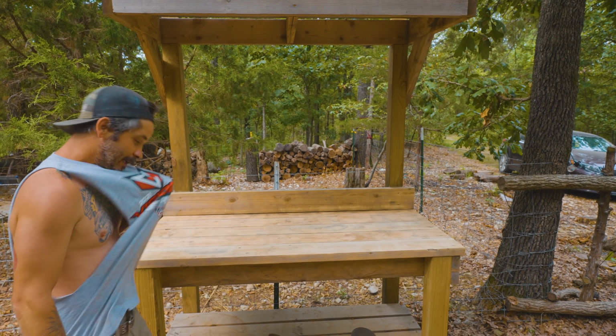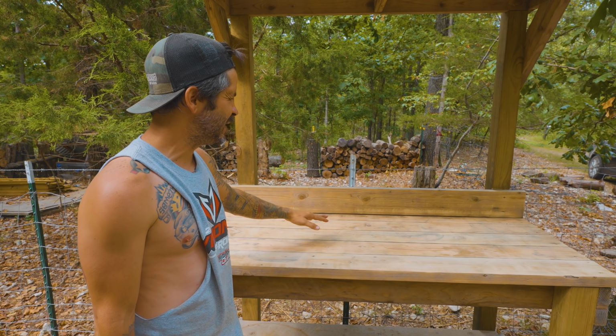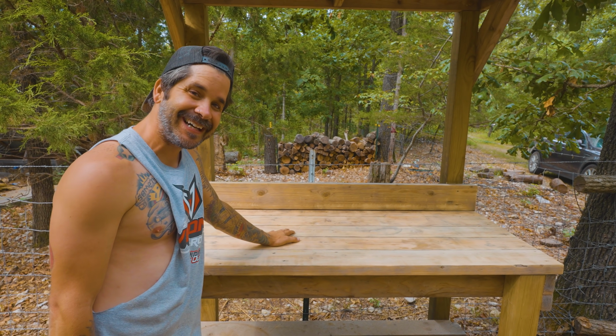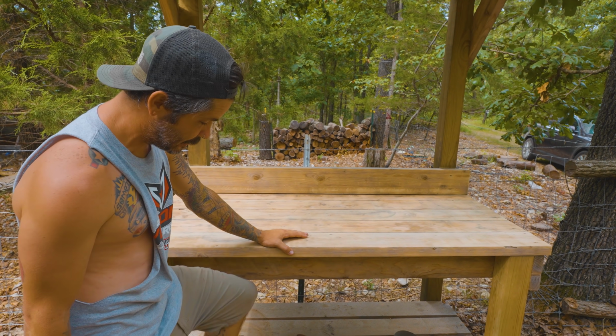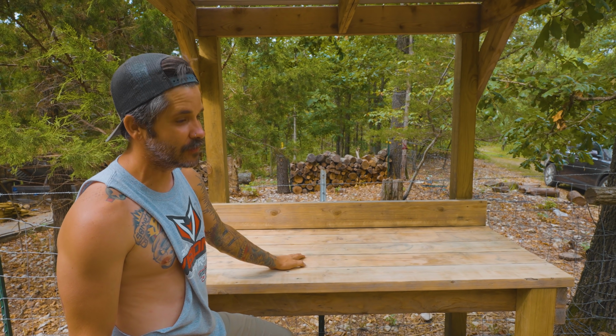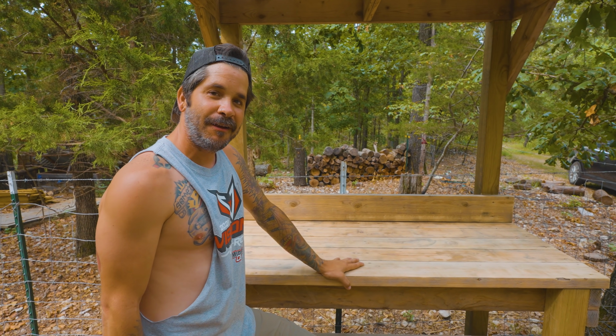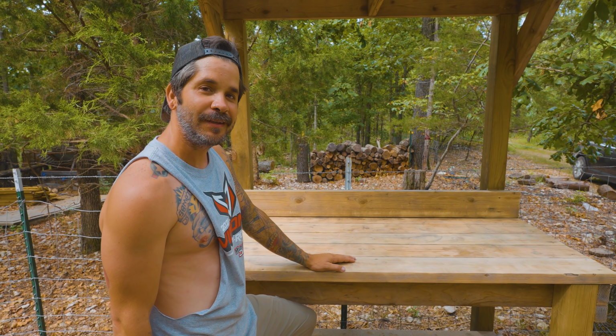Alright guys, that'll do for now. I just really wanted to get it smooth, kind of got some of that gunk off. We're gonna throw some stain on it. We're gonna try to stain the whole thing. Down here, I'm not worried about the looks, so I'm just trying to clean this up. And then at the very end, we'll throw some clear coat on it. Kind of show you guys a little remodel of this outdoor kitchen.